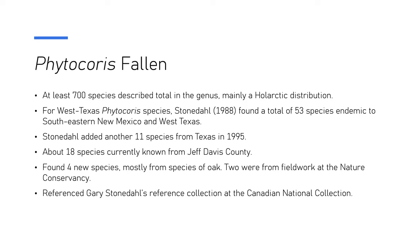And again, part of the nice thing about coming up to Canada this past weekend is Gary Stonedahl left a synoptic collection of his Phytocoris material with Michael Schwartz of the CNC. So I was actually able to reference it when I was looking at all these taxa to make sure I was on the right track.